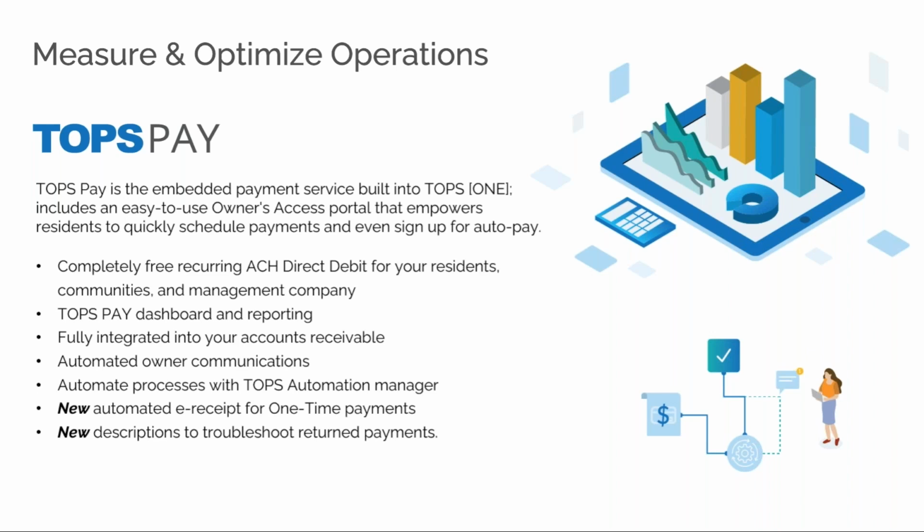It's a secure and convenient way for your homeowners to make payments and even enroll in auto pay, which helps avoid those late fees and is an easy way to cut down on your collection efforts. It's really a win-win for all parties, and it's there to use, so might as well, right?